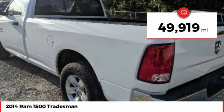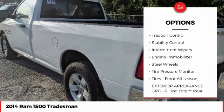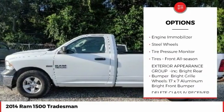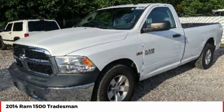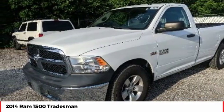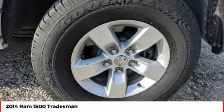Here are some of this vehicle's great options: tow hitch, bed liner, brake assist, traction control, stability control, intermittent wipers, engine immobilizer, steel wheels, tire pressure monitor, tires front all season. A vehicle like this doesn't come along every day. Come in and get it before someone else does.